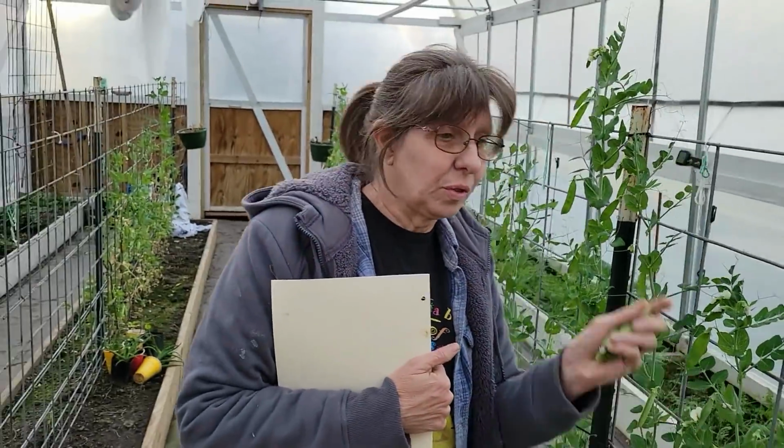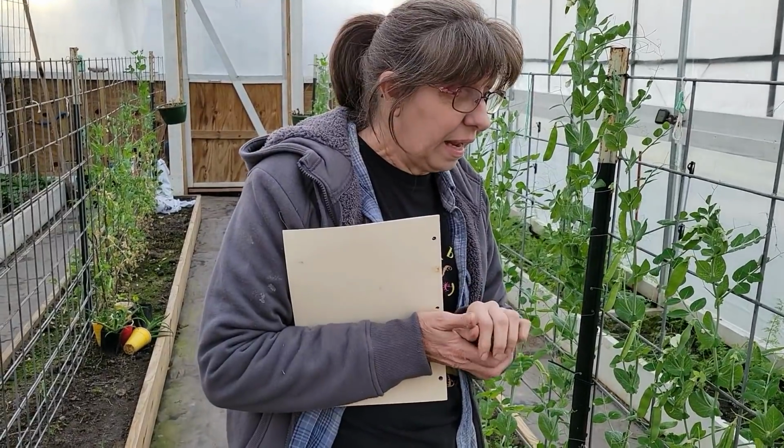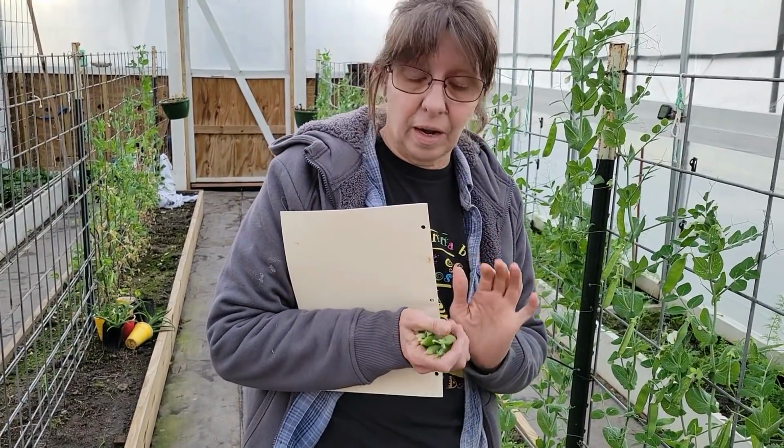Okay, guys, I'm going to pick a few English peas. We're going to go over here. Danny says I have some carrots ready in here, and we're going to get those. We're going to have English peas and carrots probably tomorrow.